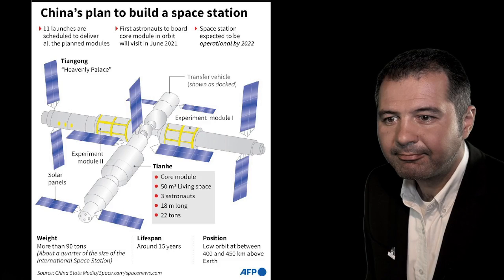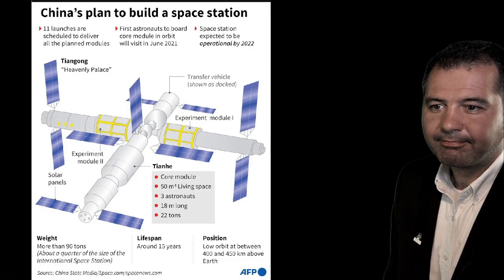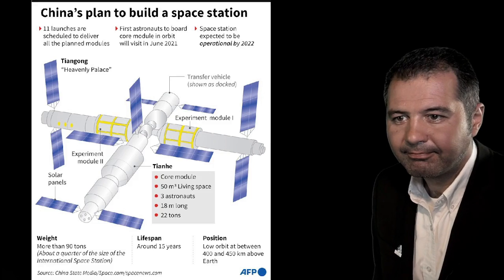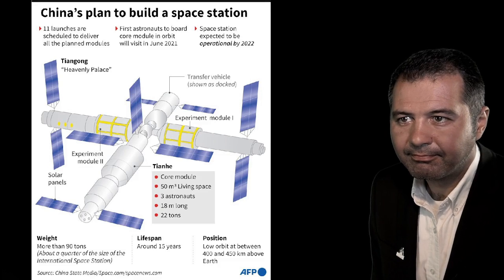Right now, all they have built, I don't know if you want to kind of point this out for me, Levent, is the Tianhe portion. Mm-hmm. So this is the only chunk that's actually there. It's listed as Tianhe. However, over the next few years, they're going to be implementing the rest of this. And I think they have 11 launches, 8 launches left, if I'm not mistaken.